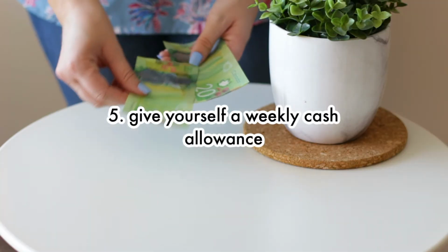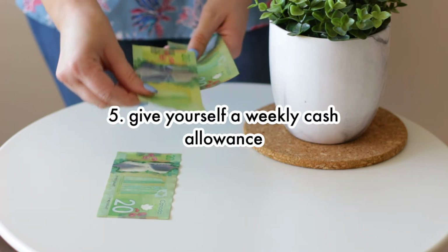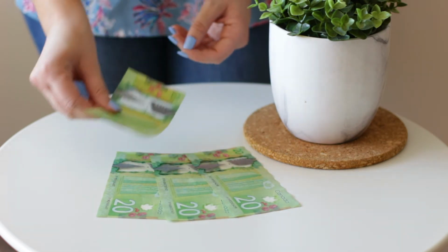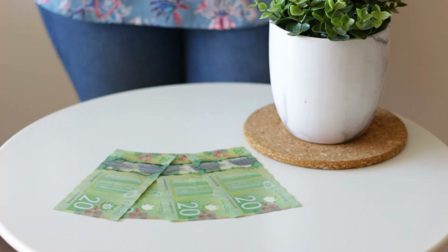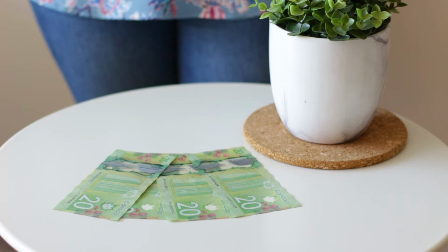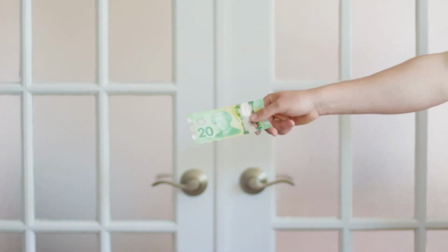The next tip that I have for you to stop wasting money is to give yourself a set amount of spending money each week in cash. Not only is the cash going to be easier to keep track of throughout the week, but cash is also harder to part with than it is to just tap your card.